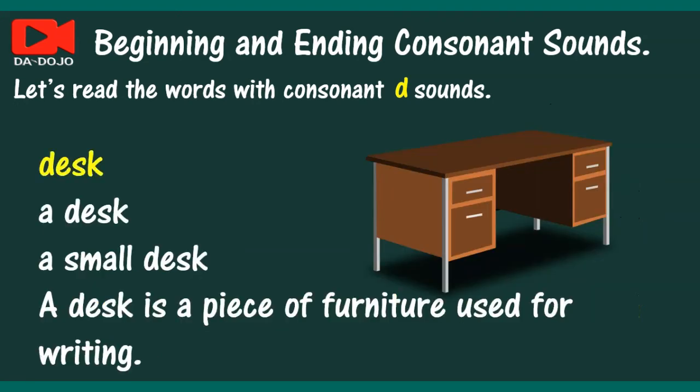Desk. A desk. A small desk. A desk is a piece of furniture used for writing.